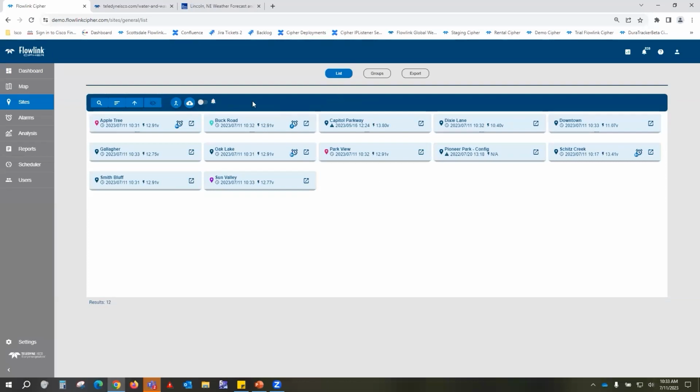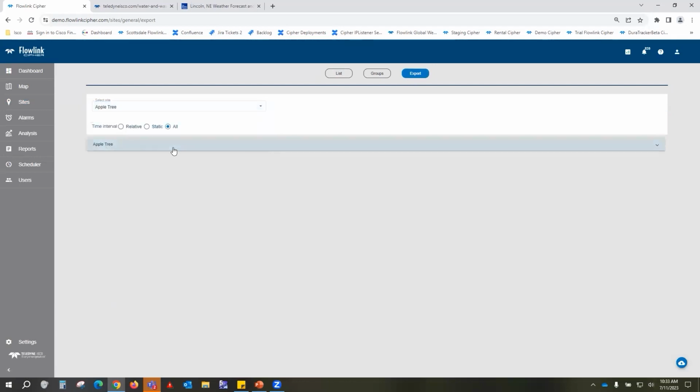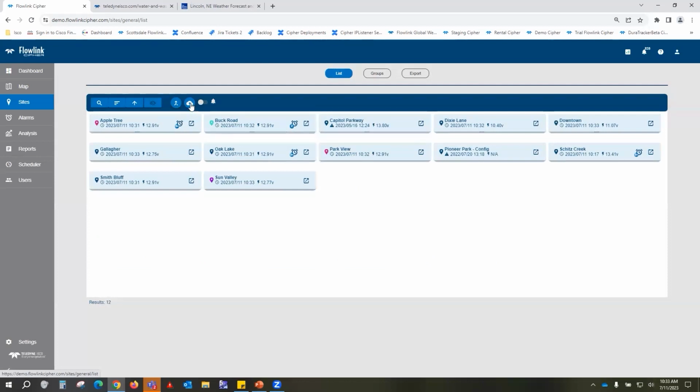If you want, you could also export some data out from Flowlink Cipher to give you a header file for that CSV. By doing that, that gives you a starting point. So the export function is a quick way of getting a good starting point for your CSV file, which you can then upload with this icon here.